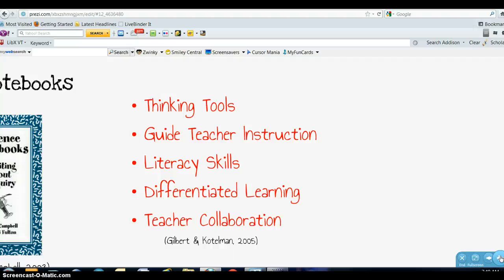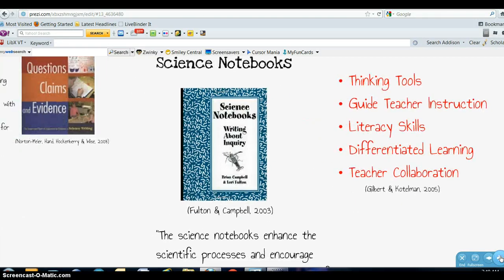Students can practice several literacy skills within their notebook, such as procedural writing, narrative writing, descriptive writing, and persuasive writing. And notebooks can differentiate instruction for students. They have been found to be especially helpful for English language learners. Notebooks can also be a common ground for teacher collaboration.